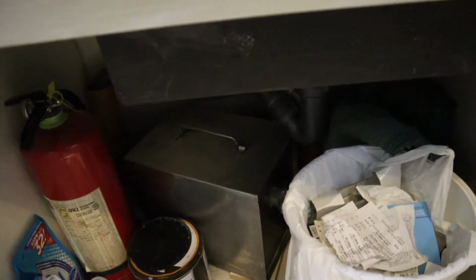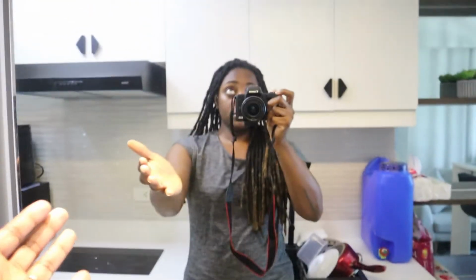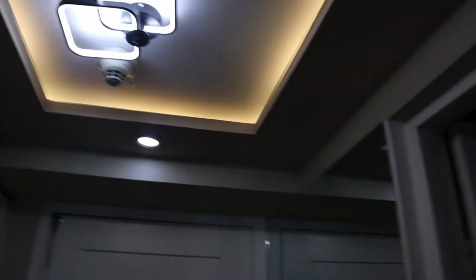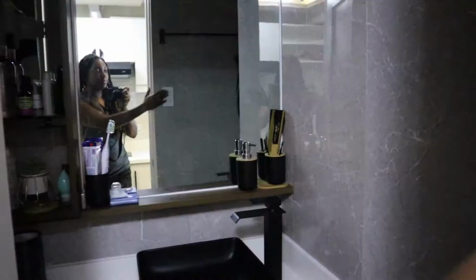Otherwise it smells horrible. Another very large mirror, that was the first one that you saw, and then there's this one. The lighting in here is also really awesome. There's a lot of light switches. I'm still getting used to it, but very nice. So next I'm going to take you to the bathroom.